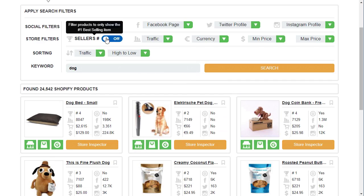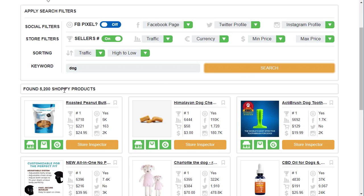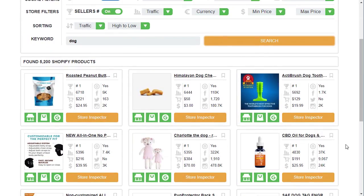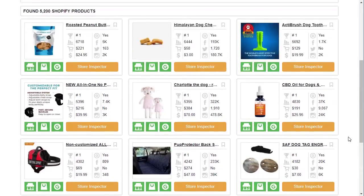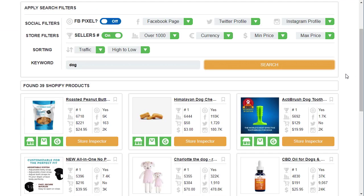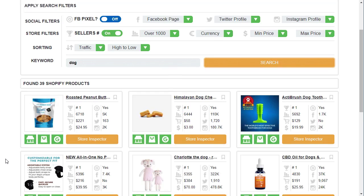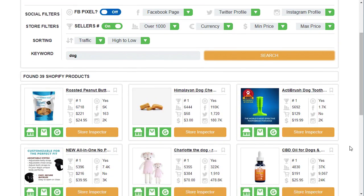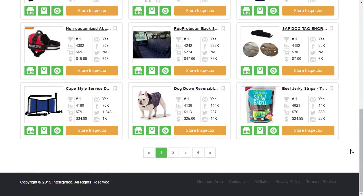But what we can do here now is we can actually turn on this bestsellers and do another click here. And now we have 5,200 best sellers within the dog niche that we can go ahead and further investigate. So you can get an idea of just how powerful this data is. And let's go ahead and filter the results by over 1,000 daily visitors. So now we found 39 products that are #1 bestseller, and these products get over 1,000 visitors a day. It also gives you the amount of money that it made per day. So it's actually pretty awesome data.